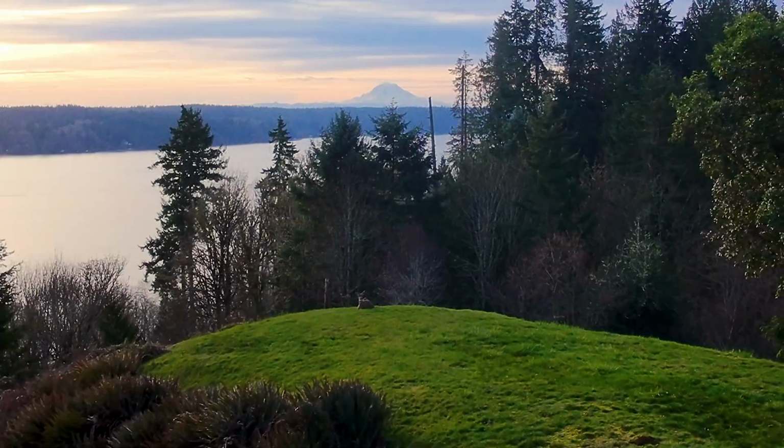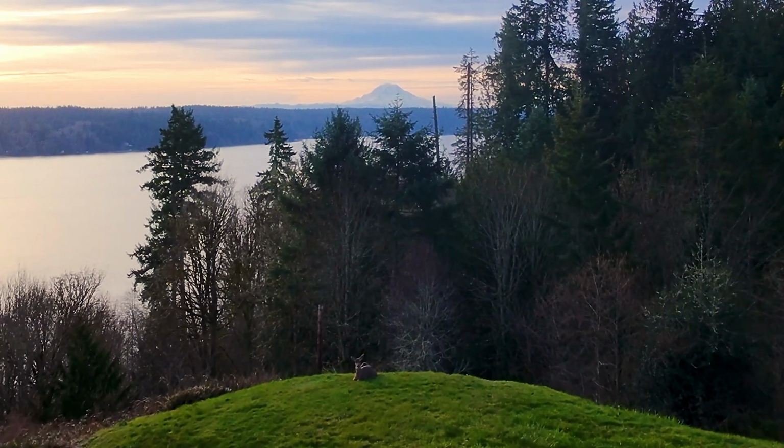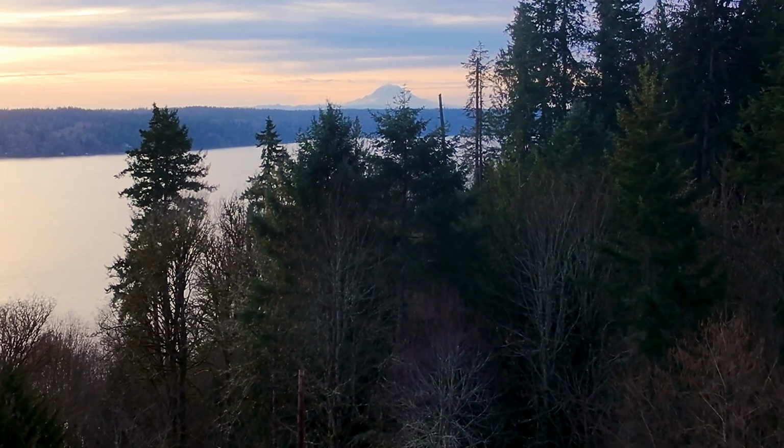And on another note, if you're a nature lover like me, which you probably are if you're watching videos on how to draw landscapes, check out the view I had with the cats this weekend. That's Mount Rainier out in the distance there.